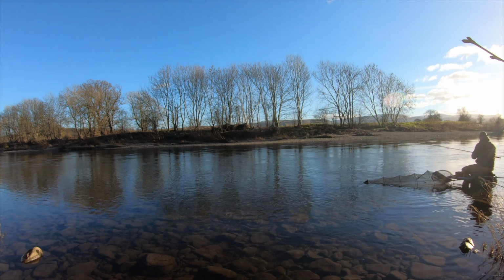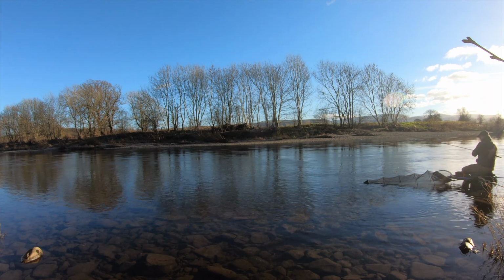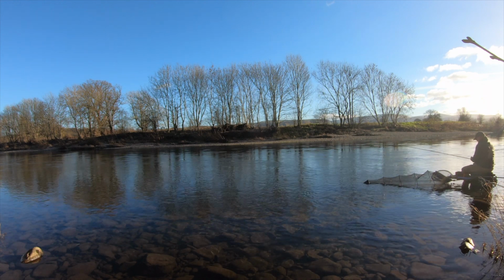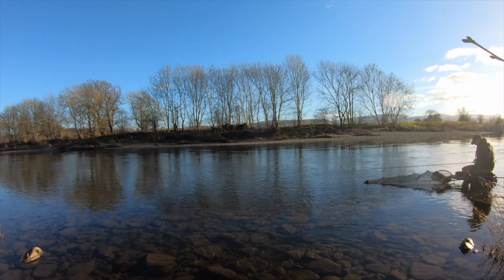Well, this is brilliant. Three fish in no time at all. So there are obviously a few there. So we're just going to go with it now and see how many we can catch, and see if we have to change in any way.